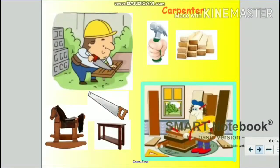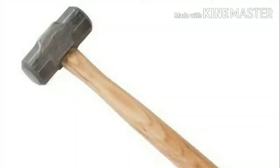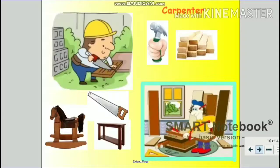And to do so, he needs certain tools. So, our carpenter uses a saw, he uses a hammer, and he also uses nails. In Hindi, we call nails keel. Alright, now let's take a look at the next helper.